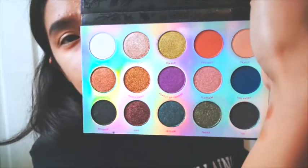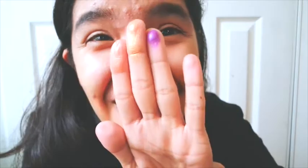Next we have Forest of Thorns, which is that purple one. Alright, let's see. Ooh, they're soft. Ooh. Wow. Ooh, that purple. That purple.